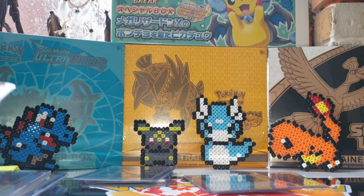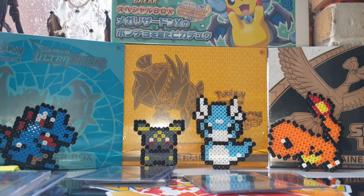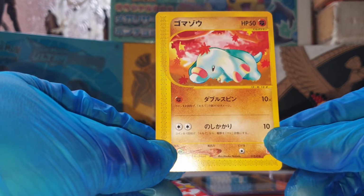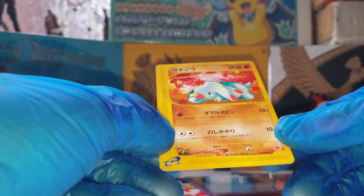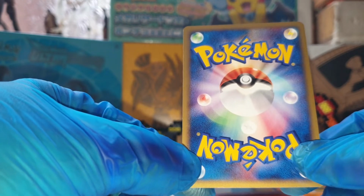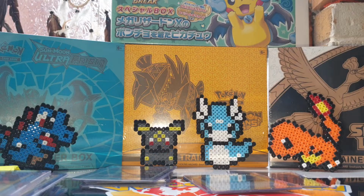There we go. Next card is a Panfi. There we go, looking all cute. So let's have a look at the front. No scratches on the front in the artwork. None in the attacks, which is good. No whitening on the edges. Really happy with that. And there's the back. Again, no scratches on the back. No edge wear or whitening. Really good card. So I'd go ahead and give that a PSA 9.